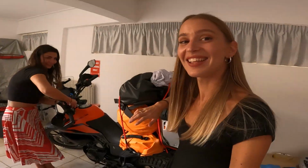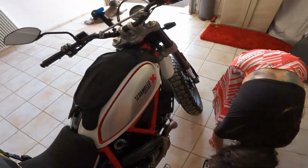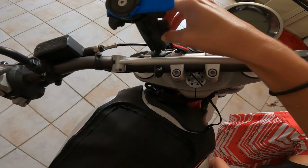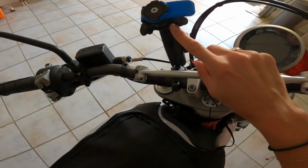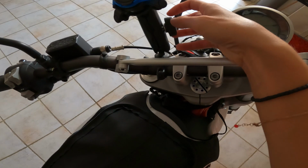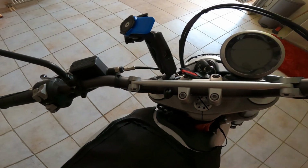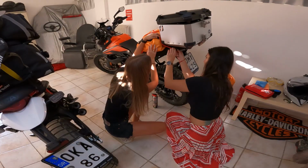event. And also let me show you guys the new Quad Lock here that is mounted on both of our handlebars. So I really, really like the new thing that you can move around. Also, we use the vibration dampener, and you can unscrew this, which means nobody else can unscrew it and steal it. How awesome is that? This is a new gadget from Quad Lock, which I'm really glad to have.